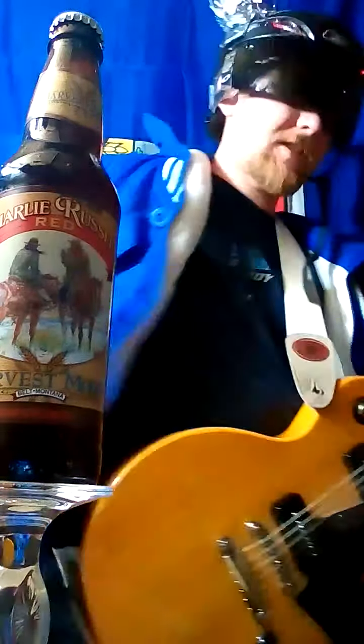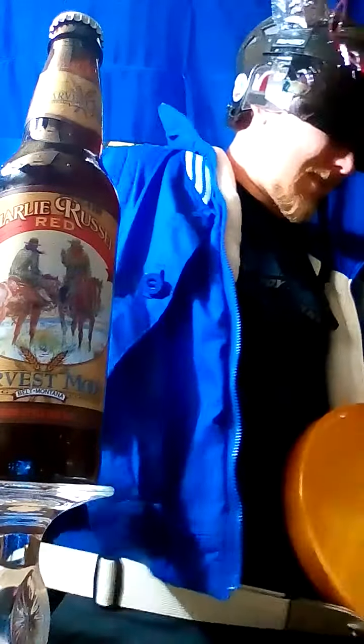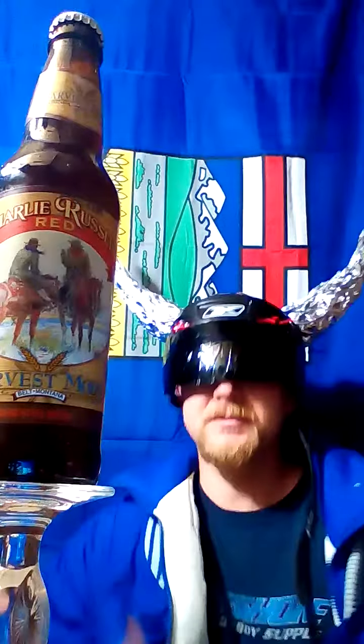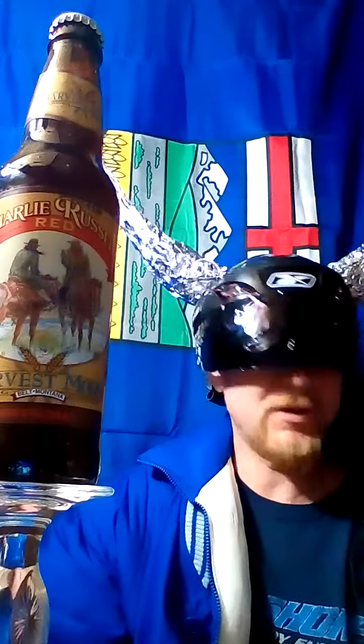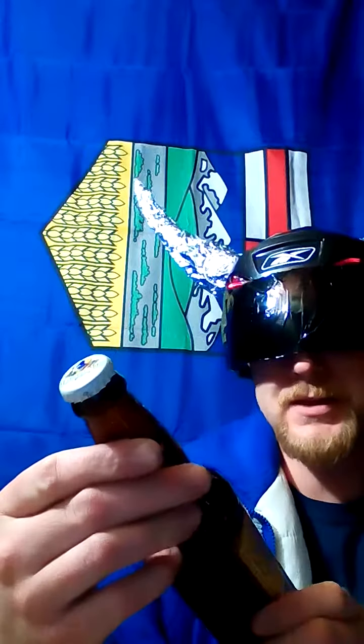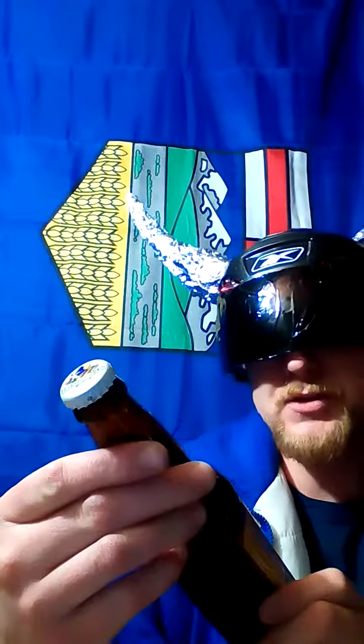Alright, so we got us a beer from Montana again. Piggybacked its way across the border. So my friend Eastwood brought this back. This is Charlie Russell's Red. Irish style red ale from the Harvest Moon Brewing Company.